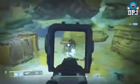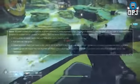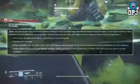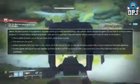Next up, they talk about new changes coming to guided games, and they state, we have several of our superhero engineers working on really important things like network stability across the game, but we hope to continue making progress on guided games as soon as possible.